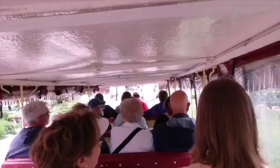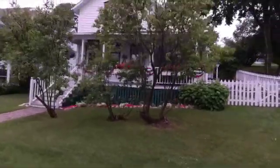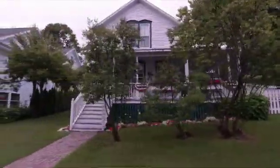On the right over here, we will start to see the Mackinac house right here. The Mackinac house right here is the newest installation of bed and breakfast style housing here on the island. It was built in 2019. I know that because I can read the sign.